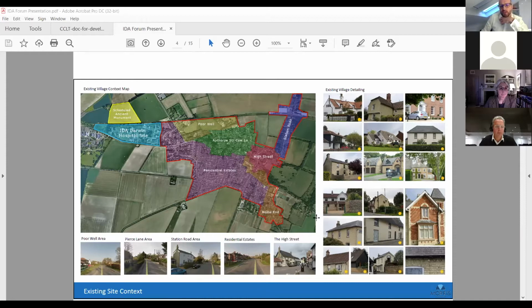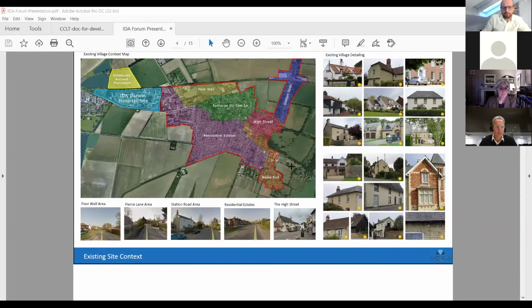So this just picks up on some of the detailing that we've got around the area, particularly because it's quite an eclectic mix in Fulbourn. We've got houses that were built in the 70s, the 80s, the 90s, and the historic part of the village is quite small, but that's our contextual study of the area.